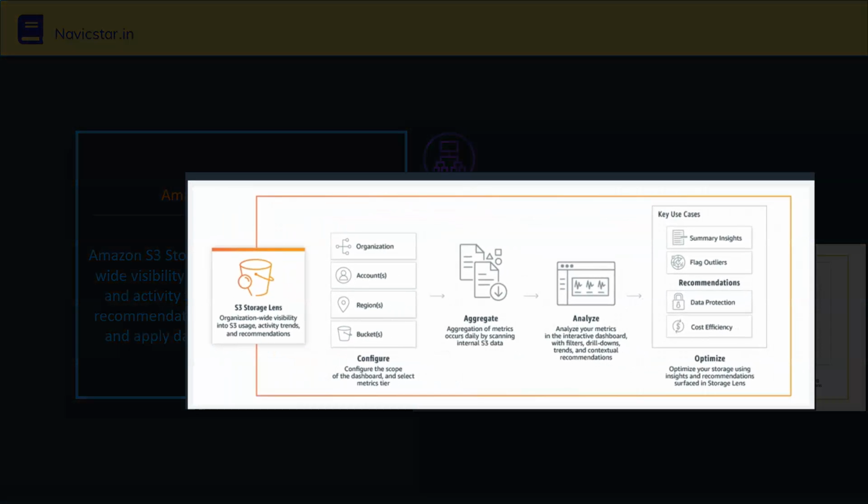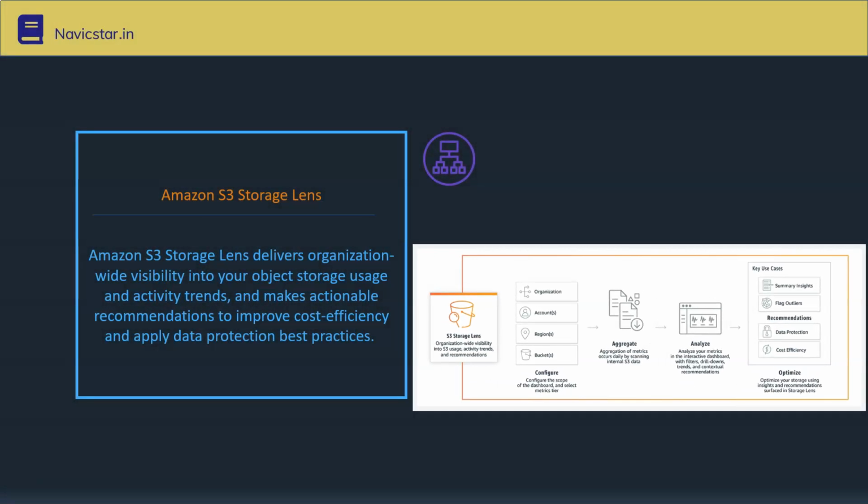So if you see holistically how it looks, in S3 Storage Lens, organization is there, account is there, region is there, bucket is there. All these things which are configured, you can aggregate, analyze, and then use as per your cases. You can do the summary insights, you can flag outliers, data protection, cost efficiency. All these recommendations it will also give, right? If there are any breaches, any high utilization, or anything which is not in use. So all this kind of deep insight is available using the S3 Storage Lens.